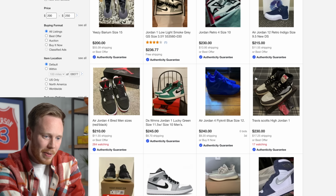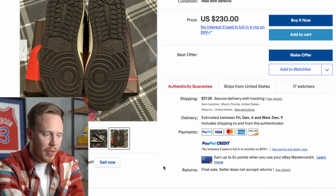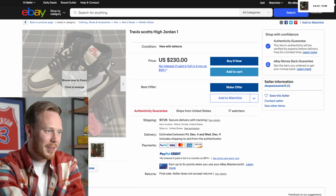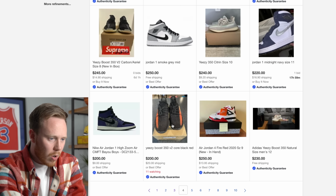Travis Scott ones, but these are... Wait, 230 or best offer. These aren't new though, which is the concern because they don't authenticate not new sneakers. Damaged box, extra laces, zero feedback. I can't trust people with zero feedback. I'm sorry. If you have zero feedback, buy something on eBay before you try and sell a crazy shoe at a ridiculous price. More core black Yeezys.